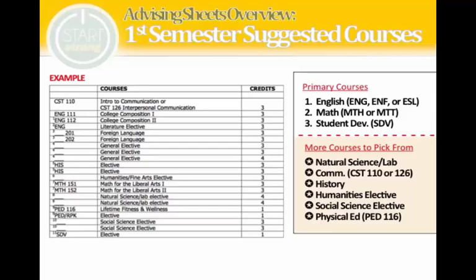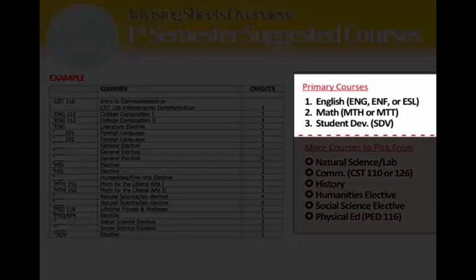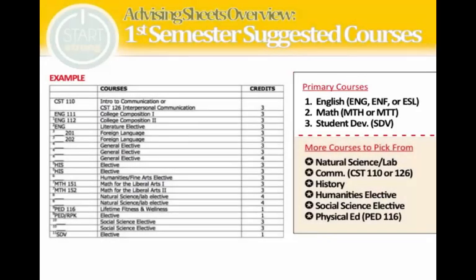First year students beginning coursework at NOVA are strongly encouraged to take English, math, and student development during their first semester. Students that have tested into developmental English, ESL, and/or math are required to take such developmental classes during their first semester. Most Associate of Art and Science degrees require similar first semester coursework.